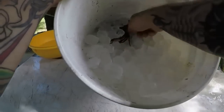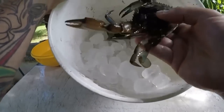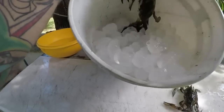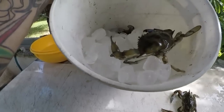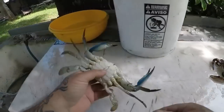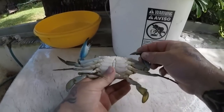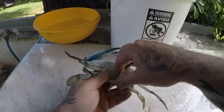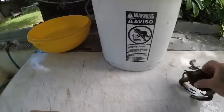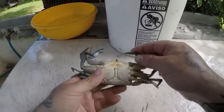All right, guys. Let's see if a couple of them are cold and not moving, like this one. Let's see how this one's doing. Still moving a little bit, but I should be able to clean them real quick. So basically what you do is take their leg, get here where their carapace is. Oh, he's waking up. All right, put him back in there. Do this one real quick.